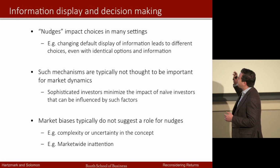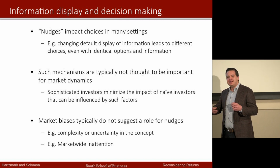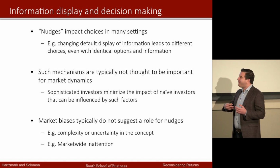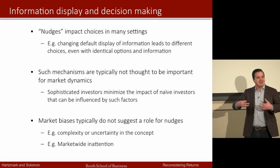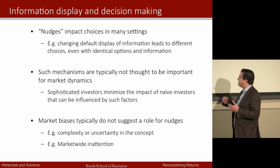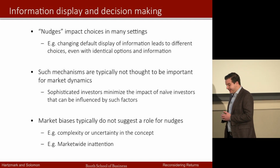So this is a paper about how investors have performance presented to them, how that impacts their perception, and ultimately how it impacts aspects of the market. Before we get there, let's briefly talk about information display and its impact on behavior. There are a bunch of examples of what are known as nudges. You just change how things are presented to people without necessarily changing the information set or the choice set, and just changing that can influence their decisions quite dramatically.